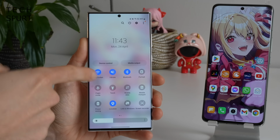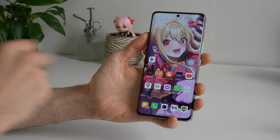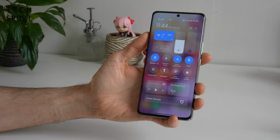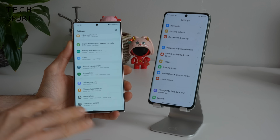It's more of your standard Android style notifications panel here on the S23 Ultra. Whereas here on the Xiaomi 13 Ultra, you've got a separate notifications panel and control center with all of your toggles. Even the layout of the settings menu, very different. As you can see, there are different fonts and general styling.